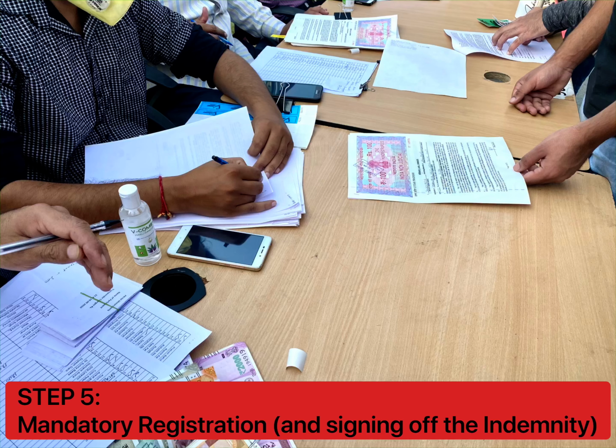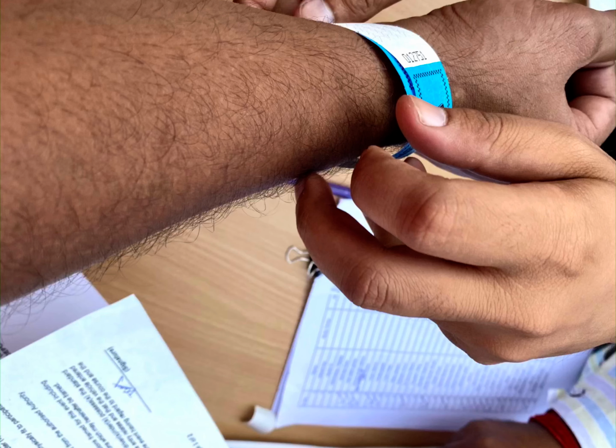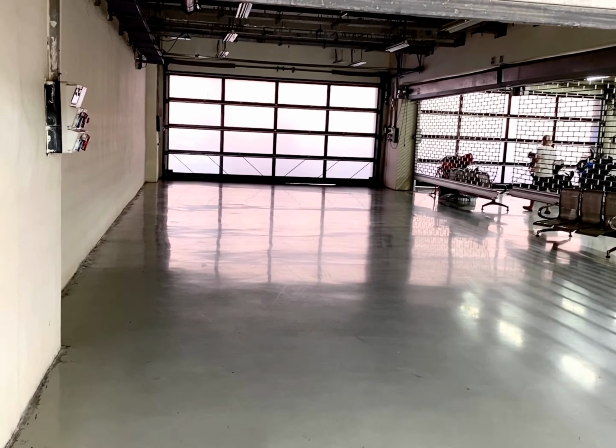Racing on the track comes with its own set of perils, and the organizer will ask you to indemnify them. And after you signed your life away, you get registered and you get to meet your bike and get assigned your own pit. And then get ready for some exhilarating experiences.